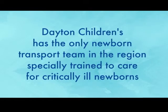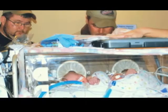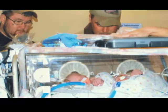When we receive a call from a referring hospital about a baby that needs to be transported to Dayton Children's, our goal is to have the transport team out the door within 15 minutes of receiving the phone call. When we go out on a transport, to us it doesn't matter if it's 10 minutes down the road or an hour and a half down the road. We are prepared for anything, no matter what length of time that we are going to be gone. Our transport isolates are equipped with everything we need, from respiratory-wise to IV-wise to medications that the baby may need.